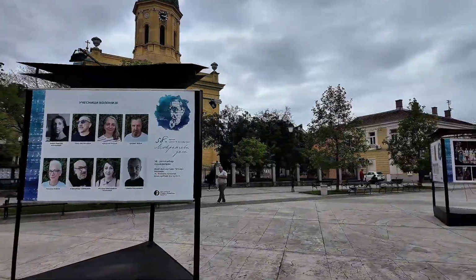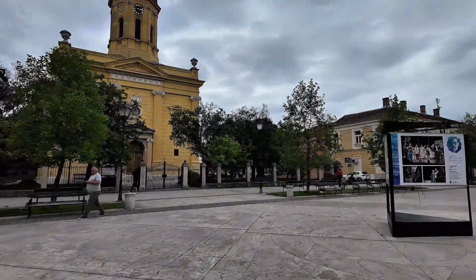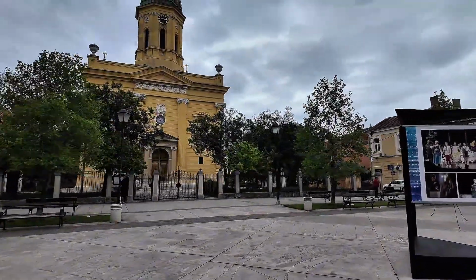All right, now I am in the center of Negotin, just sitting out here in the park. I'm going to quickly take a walk down the strip of Negotin and point out some things before I head into one of the villages down here. But quickly, to give you some insight about Negotin: the city itself has about 14,500 residents, and the whole municipality itself has about 28,000 people.